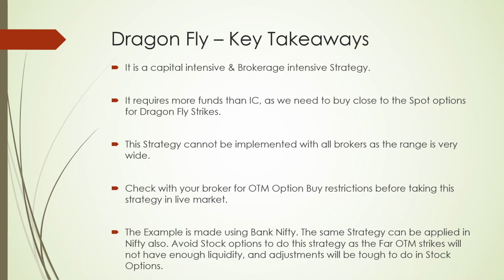And avoid stock options for this strategy because of the liquidity issue. It will not have liquidity and your adjustments will be very tough. If the stock shoots up and some of the options go in the money, then the liquidity will be very poor. You may not be able to close the positions. Since we are dealing with higher lots, better avoid stock options. The stock options will provide you much more money than Bank Nifty and Nifty options. The premiums are very lucrative, but it has a lot of risk. You may not be able to close the position.